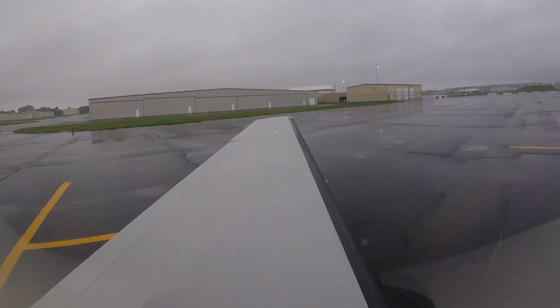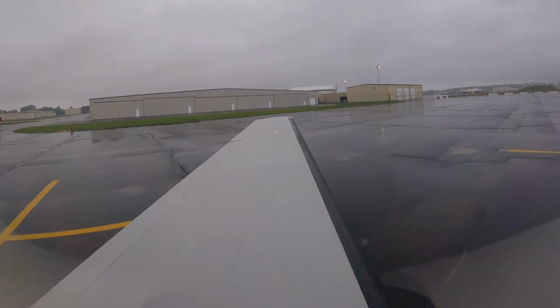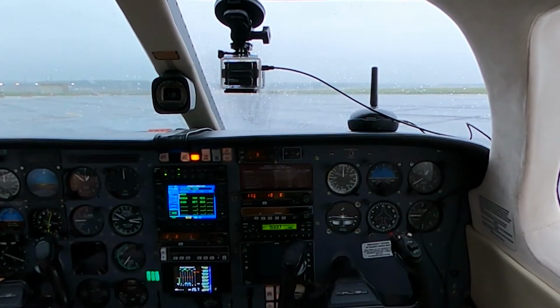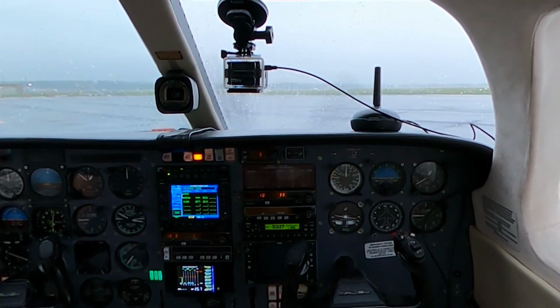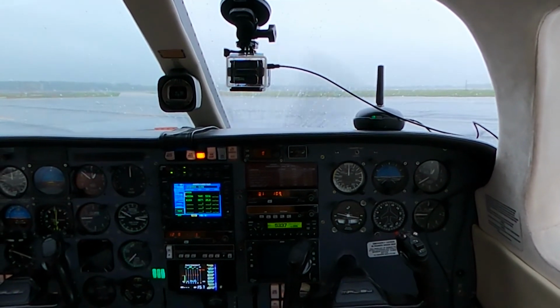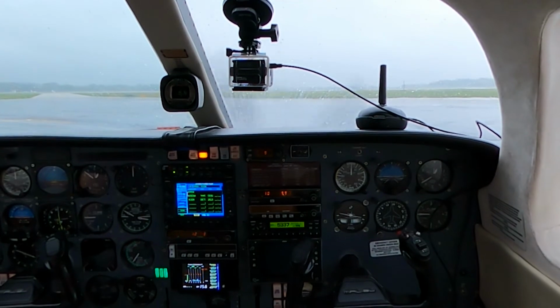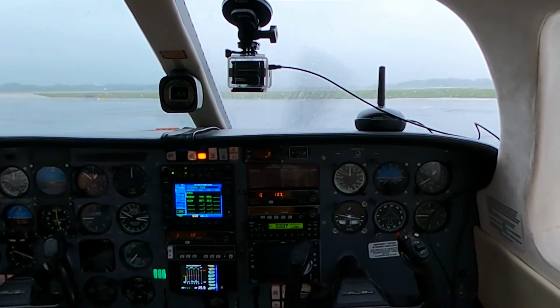Malibu 9099 Delta, read back correct. Ground, Malibu 9099 Delta, south ramp, Echo, taxi. Malibu 9099 Delta, Madison ground, runway 3, taxi via Delta, Bravo, Bravo 3. Delta, Bravo, Bravo 3, runway 3, Malibu 9099 Delta. Malibu 9099 Delta, verify you have information Echo. Affirmative, we have Echo.